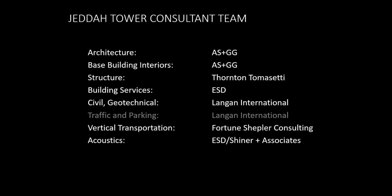Now, when talking about cores, I'll try to focus on the core discussion when we talk about Jeddah Tower, because there is a lot to talk about on Jeddah Tower. We had a lot of consultants on this, and the consultants in bold and white are the ones that had something to do with the core. Even the geotechnical team had a lot to do with the core, because they had to support it in the ground. And there was quite a bit of negotiation between all of us.